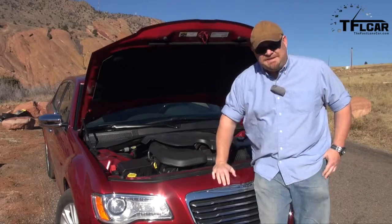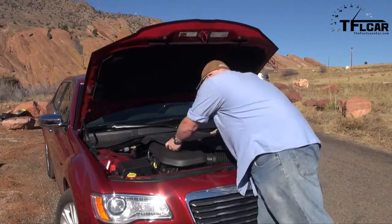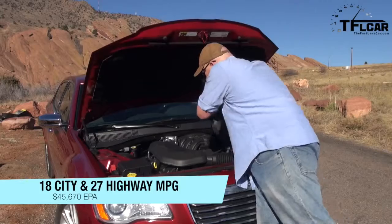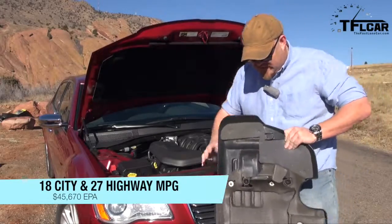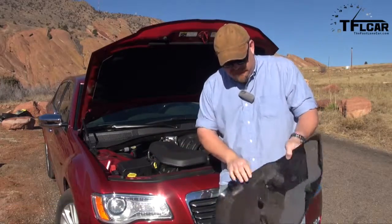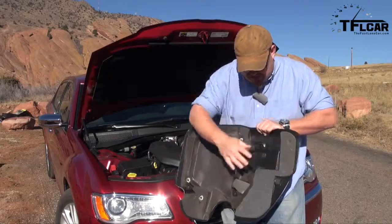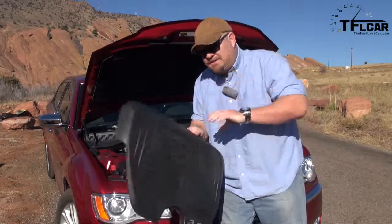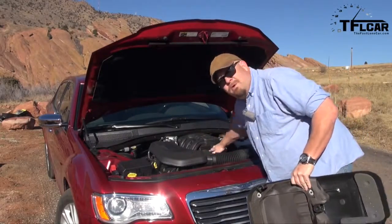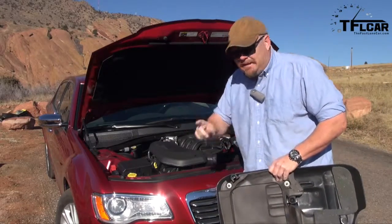This is the Pentastar V6, 292 horsepower, 260 pound-feet of torque. And let me show you something. Yes, I know, it's obnoxious that I pull these off, but there's a reason. The Pentastar V6 in this car is very smooth and very quiet, and one of the reasons why is I have never seen this much sound deadening material used in one of these shrouds. There's even more foam right here, and it helps the engine purr like a kitten.